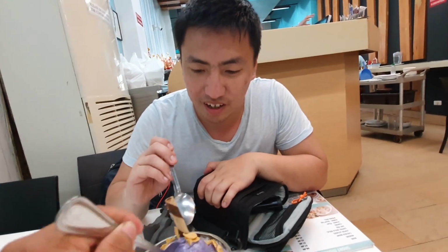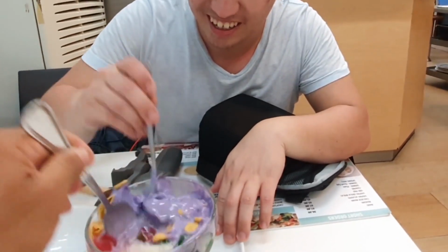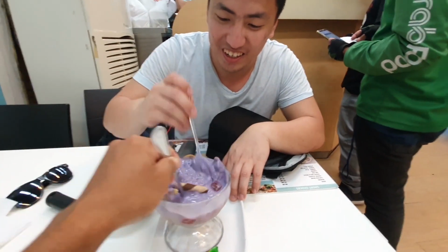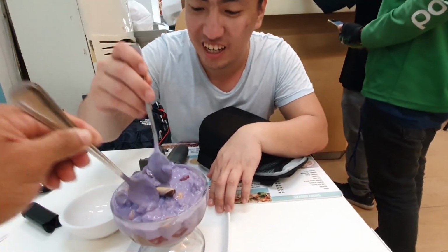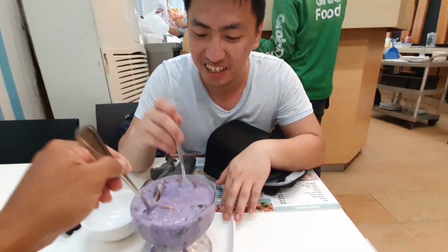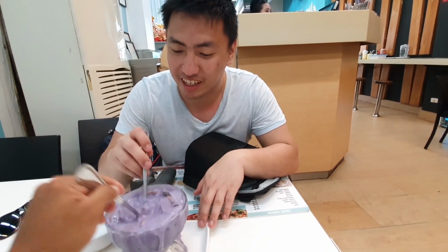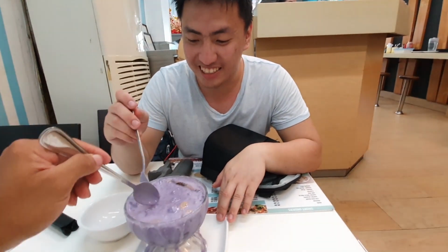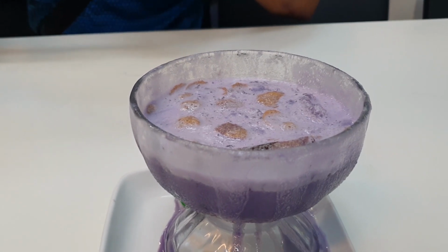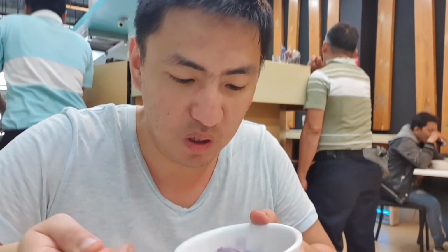So what do I gotta do? Mix everything up. Oh God. Oh my God. So the reason why we mix everything up is because we want everyone to be able to eat the same taste. That's why they have a plate at the bottom to catch everything. Right. Gotcha. It's like being a kid. Yeah, it's like playing with your food. Okay, that's it. So this is kind of like Filipino culture, a mix of everything.